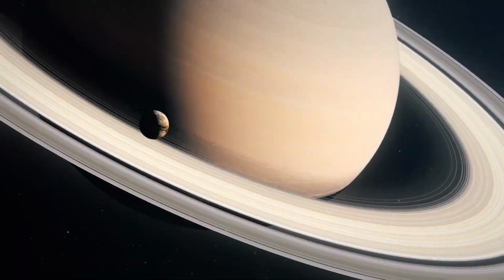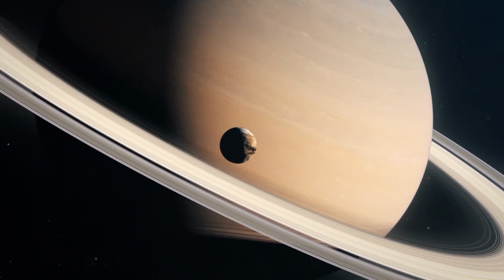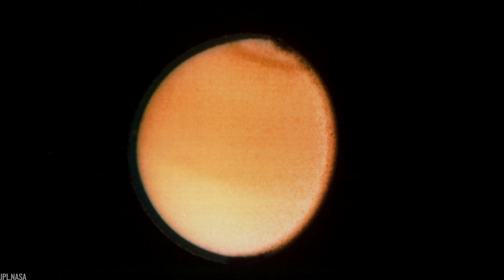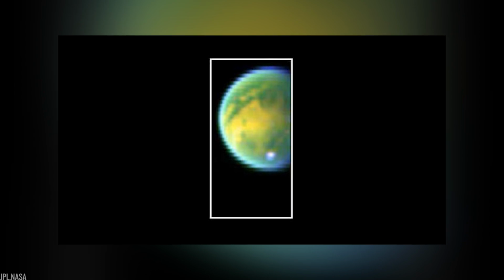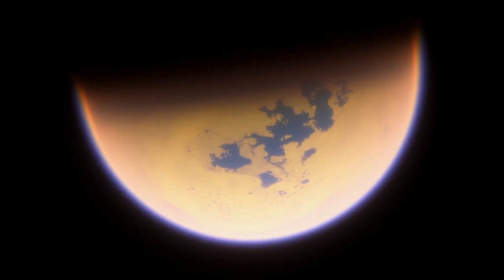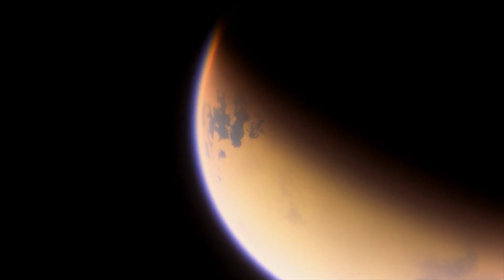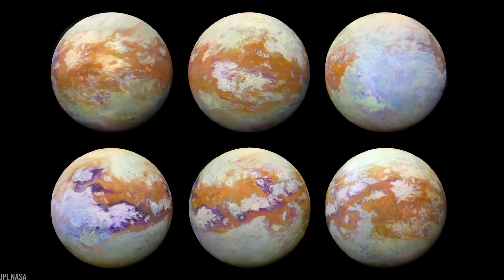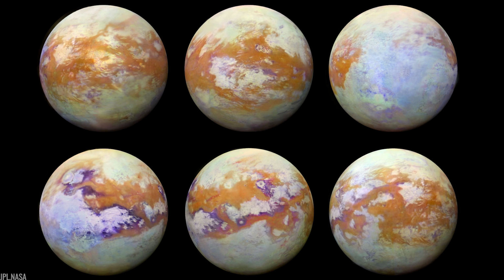Titan. Saturn's largest moon stands out as the only moon in the solar system with a significant atmosphere. Early Voyager images showed it as a hazy orange ball, frustrating scientists. However, Cassini's infrared and radar instruments revealed a landscape of rivers and lakes, similar to Earth, beneath its thick, opaque atmosphere. Titan, larger than Mercury, retains its atmosphere due to its extreme cold, with average surface temperatures around minus 290 degrees Fahrenheit, minus 179 degrees Celsius.